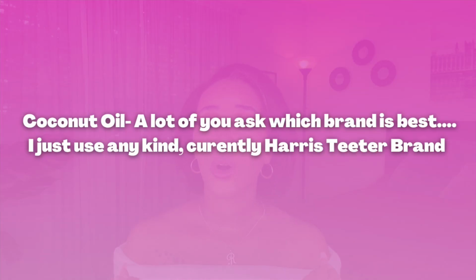I used coconut oil when I was natural, and coconut oil really helps my hair because not only does it moisturize my hair, it keeps my hair moisturized and prevents it from breaking and snapping off due to dryness, but it also helps to coat my hair and make it easy to detangle. So before I wash my hair, I do a coconut pre-poo.